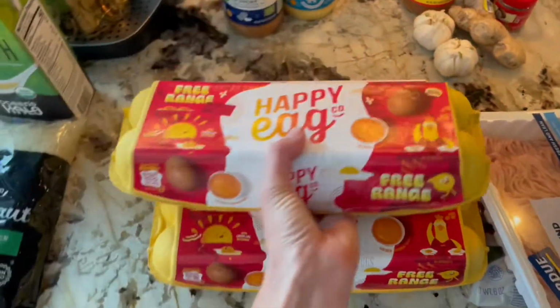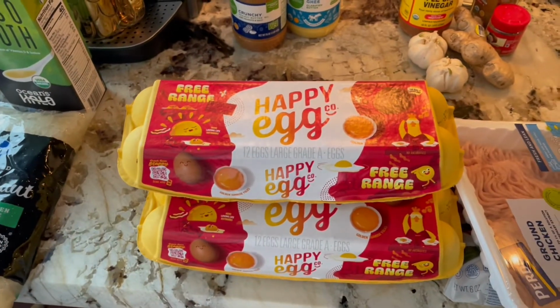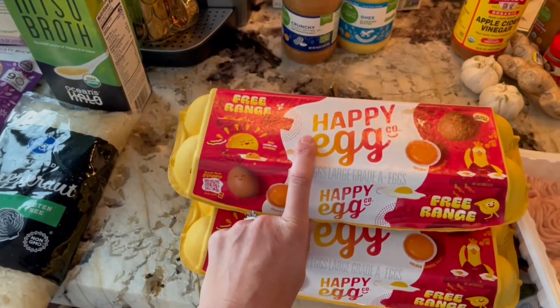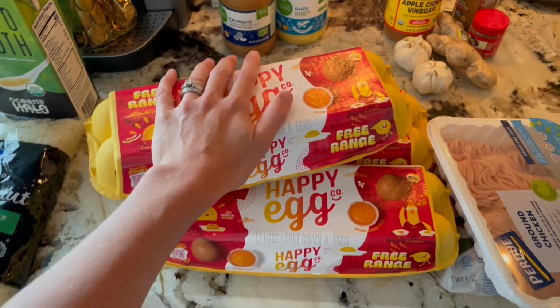These are honestly my favorite eggs, Happy Eggs. They are free range in a pasture. The yolks in these eggs are the orangest, yellowest I have ever seen. And my family eats a lot of eggs, so we have 3 cartons of those there.